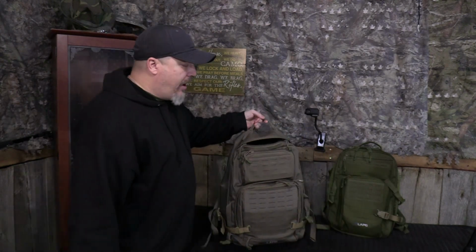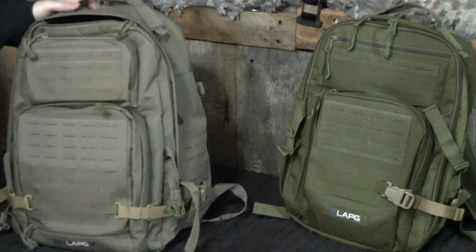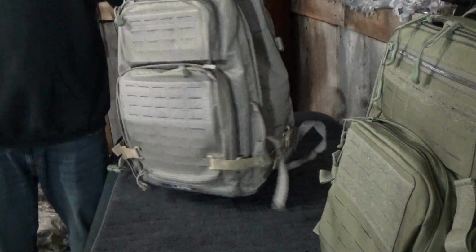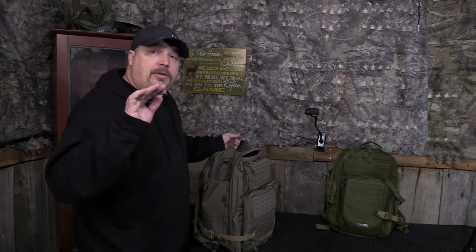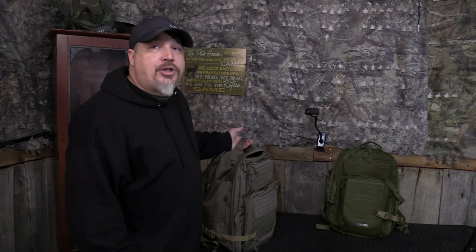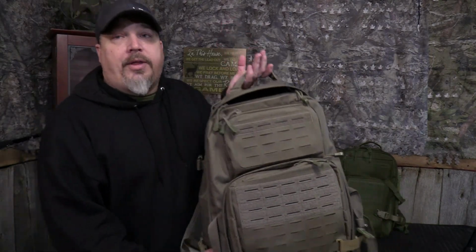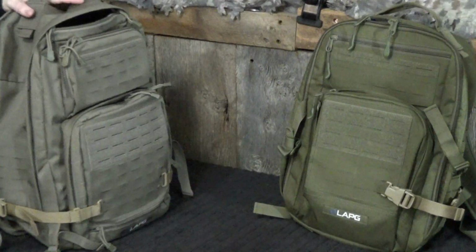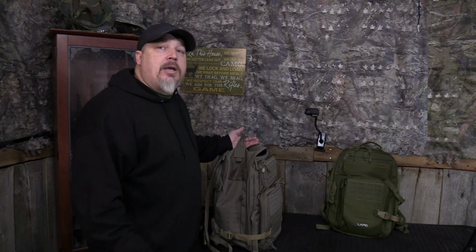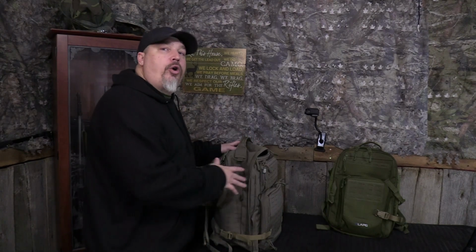Now I do have an already in the field review of my first impressions of the 24-hour bag. And I will say that for the archery season for 2024, it really filled the bill. Now, I had been previously using my operator bag from LA Police Gear quite a bit to fill that niche. But I went with the 24-hour this year just because I wanted a bag that was a little bit bigger to help pack up at the end of the hunt, a little bit easier in the dark with a little bit more room in that main compartment.